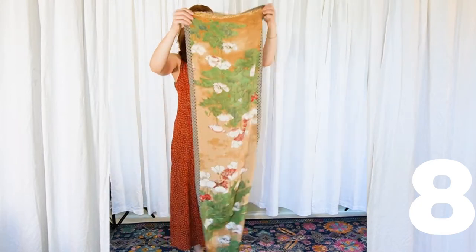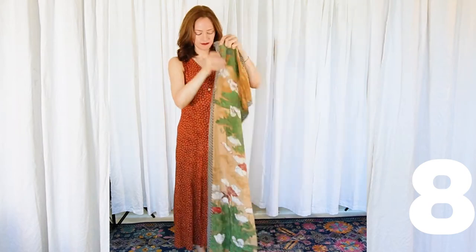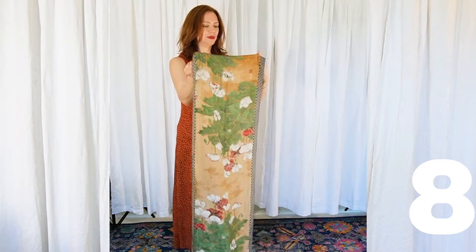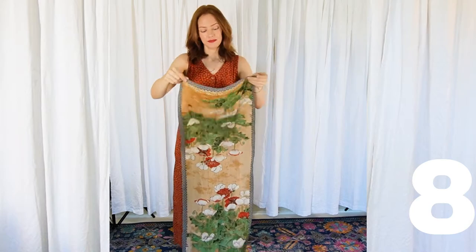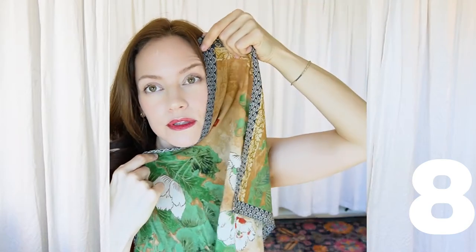So what we have here is a pretty long, medium-weight silk scarf that is actually art. This is a gorgeous print from the Metropolitan Museum of Art. Beautiful. Here's an example of a color that is not great for me. This brown, this beige color is not really for me, but luckily there are other colors in the scarf that are really, really great for me. You can see the difference.